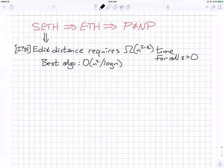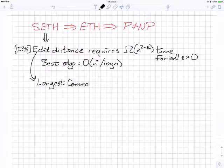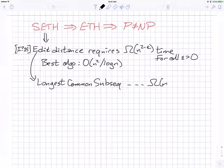So I'm not going to be able to give you a proof of this implication. What I'd like to do for the rest of the class is sort of get close to it. Instead of edit distance, I'm going to look at something very similar, which was also proved. Longest common subsequence requires n to the 2 minus epsilon time for all epsilon. Again, this is just edit distance where you're not allowed to replace. You have to either insert or delete.